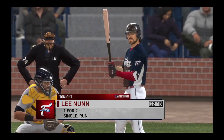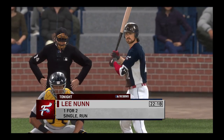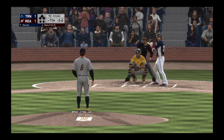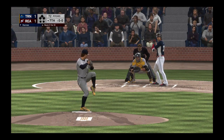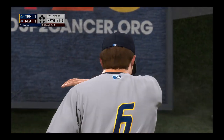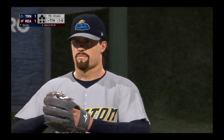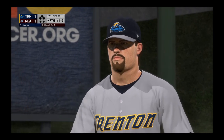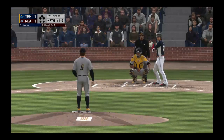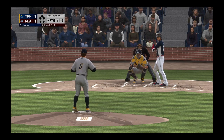At the plate, Lee Nunn will try and get something started in the home half of the 7th. First baseman, Lee Nunn. First pitch of the at-bat. They'll try and entice him with a high fastball, but he wouldn't commit. It's ball one. He's obviously been very impressive on the mound in this one, and I think the big reason why is his ability to stay out of the middle of the zone. That's kind of obvious, but it's clear to me that even when he misses his spots, he's not missing over the plate.